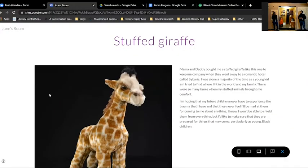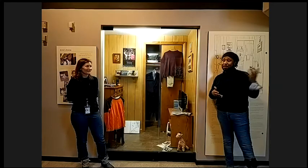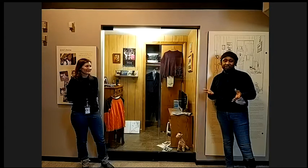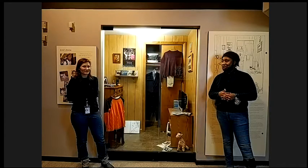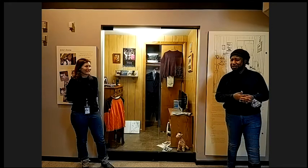And it was a stuffed giraffe that my parents got me when they went on a very special trip that kids could not go on. And I didn't quite understand what that was about. But I was crying because I wanted to go with them. So my dad bought that toy for me, I guess to get me to calm down. I still keep it at home because it reminds me of both my parents, but particularly my dad, who's no longer with us. And it's a toy I've had for 25 years now.